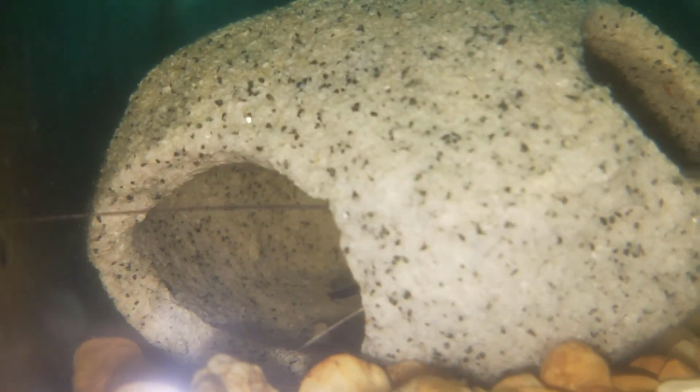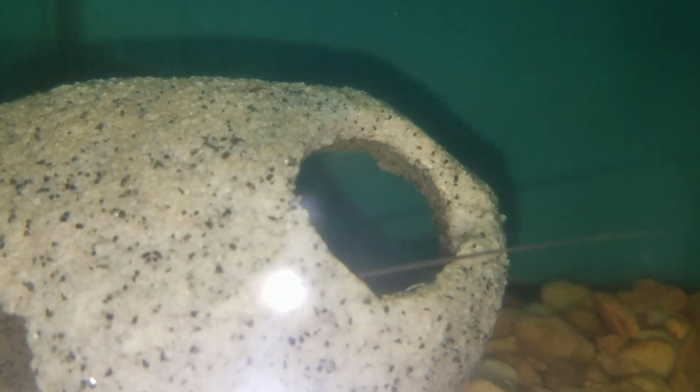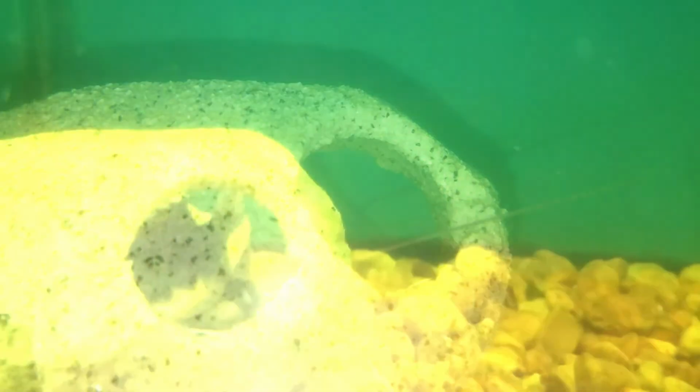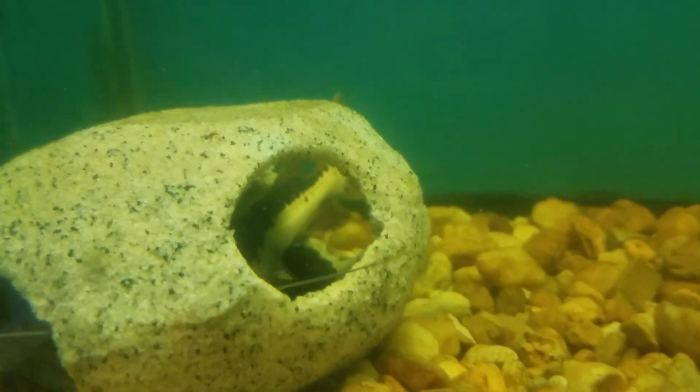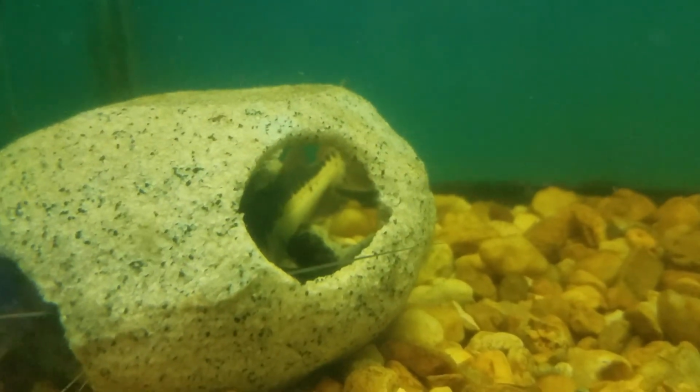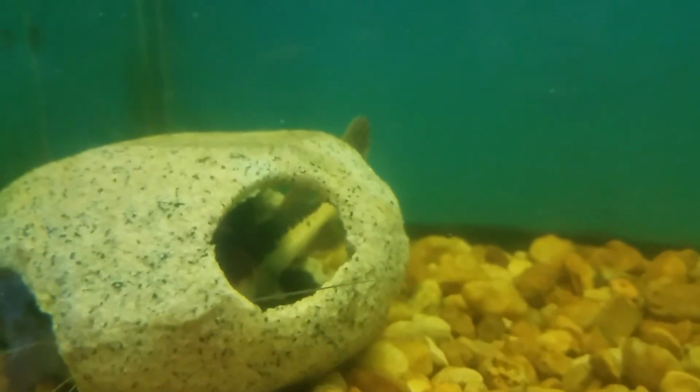But let's see if I can get him. Well, you can see his whiskers there. Maybe if I turn the flash off, you'll see him better. Hang on a second. Okay, so I turned the flash off. It's kind of crappy. I cleaned the glass and stuff, so it's a little bit dirty in the water. Maybe once it gets a little clearer, I can do a better video for you guys.